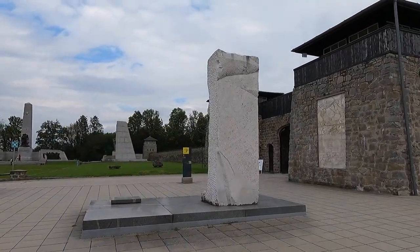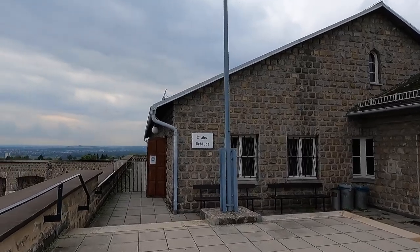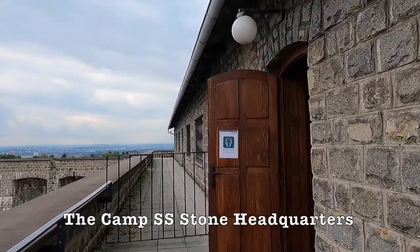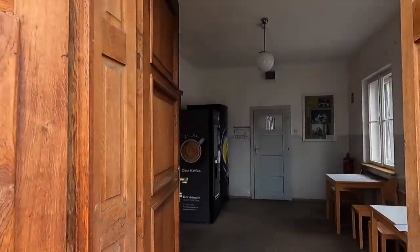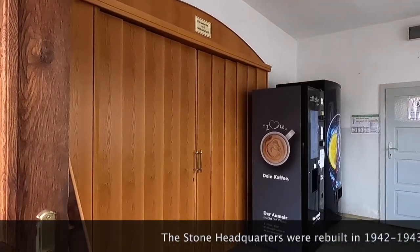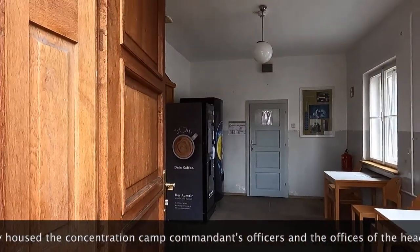Okay, back again to the entrance, and let's see what this room is for. Well, there is nothing here. The door is closed here. And there is a vending machine for drinks and snacks and coffee.